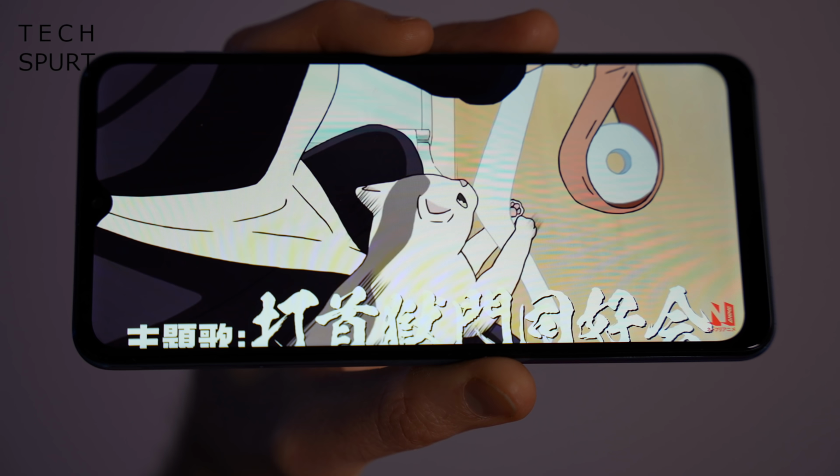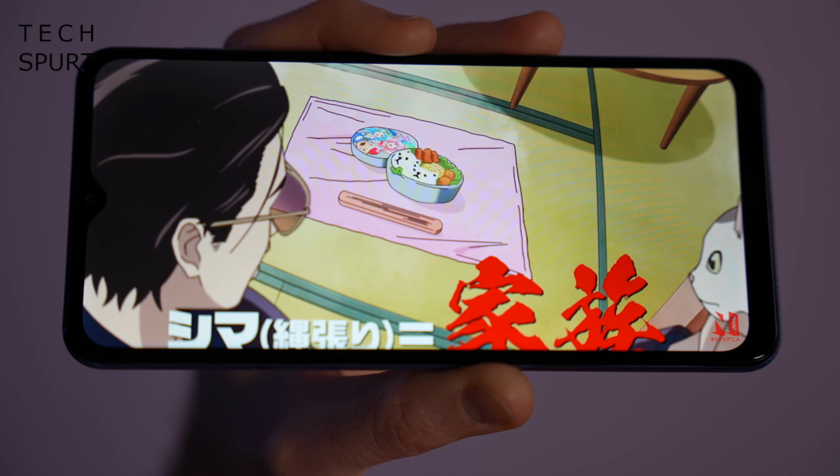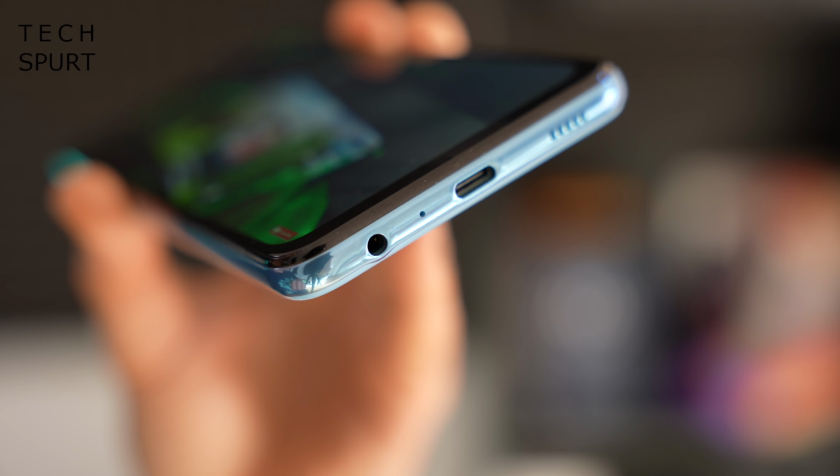You may just get a mono speaker here for your media as well, but at least it packs a punch on that top volume. It's super loud and you get respectable clarity as well. It doesn't sound particularly tinny. And another area where the A32 5G trumps the S21 flagships is the fact that you actually get a proper headphone jack stuck away down below.